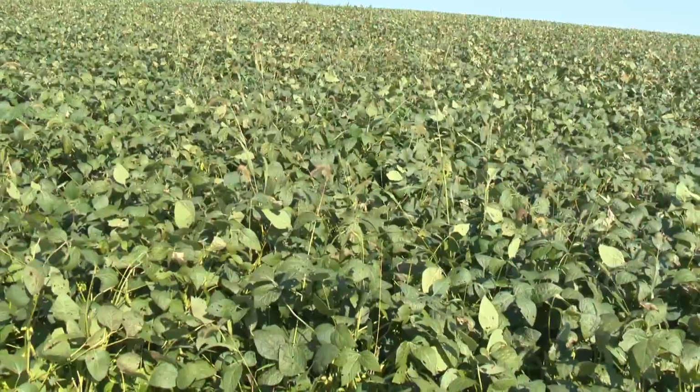Healthy crops and productive crops begin with the soil and the soil health. So if your soil is in poor shape and not very healthy, the crops being produced are probably not going to be as good as well. So we started working at it right away.